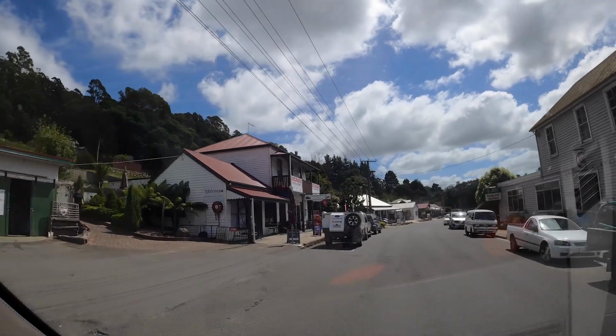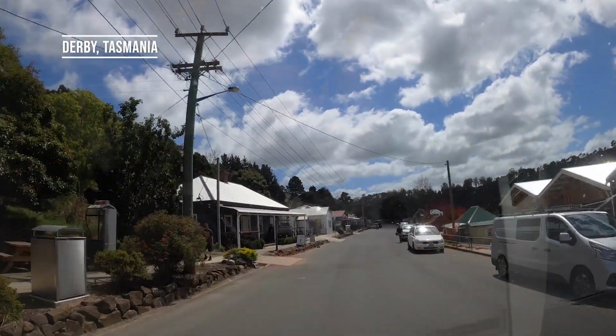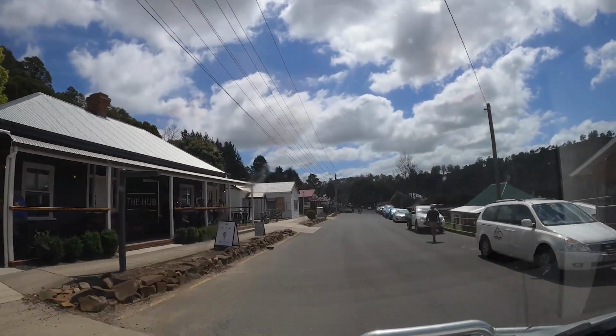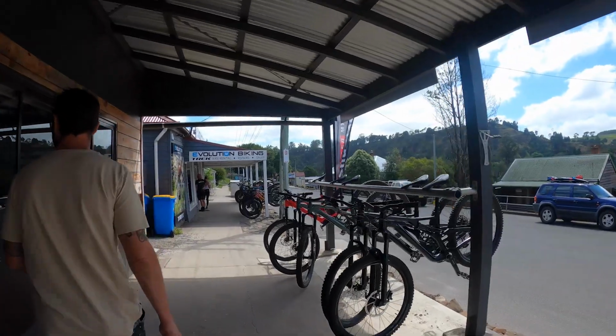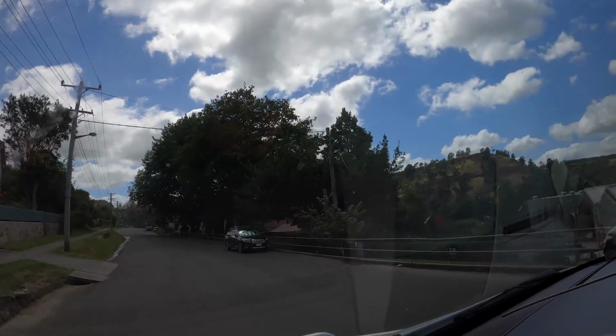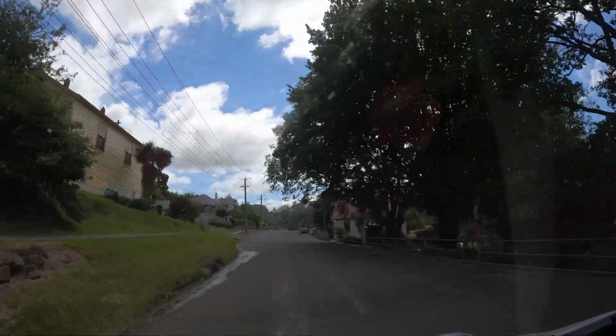Awesome little cute general store on the left there. You've got the tavern on the right. You've got a coffee cafe on the left. You have rentals up here on the left if you need. A museum on the right, and that's pretty much it. That's Derby for you.